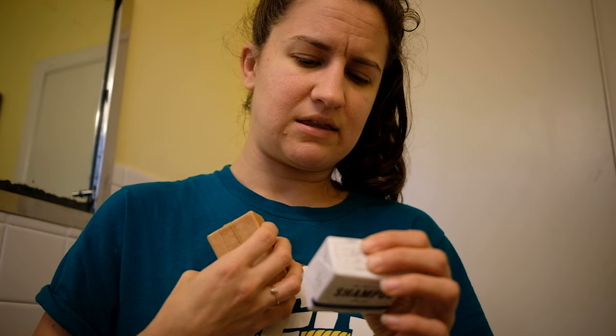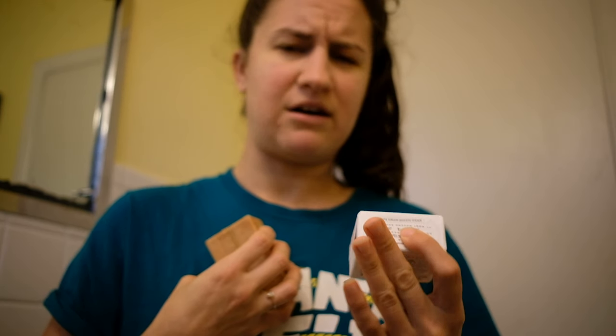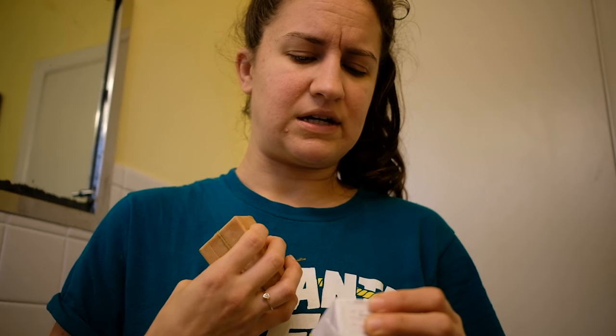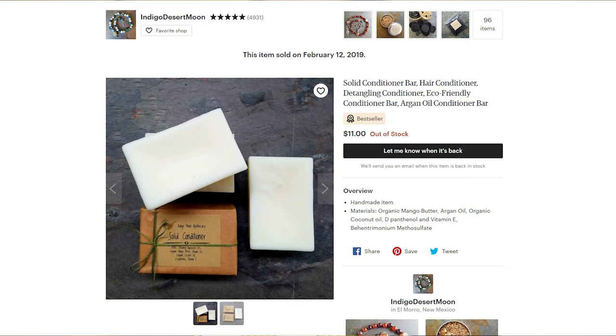I couldn't find any conditioner at Whole Foods, although the ingredients on this sound like it's going to leave my hair pretty soft as it is, so I'm interested almost to try that without the conditioner first. Secondly, I got a conditioner off of an Etsy store called Indigo Moon Apothecary. This has BTMS, which is modified rapeseed oil, organic mango butter, argan oil, organic coconut oil, D-panthenol, and vitamin E.